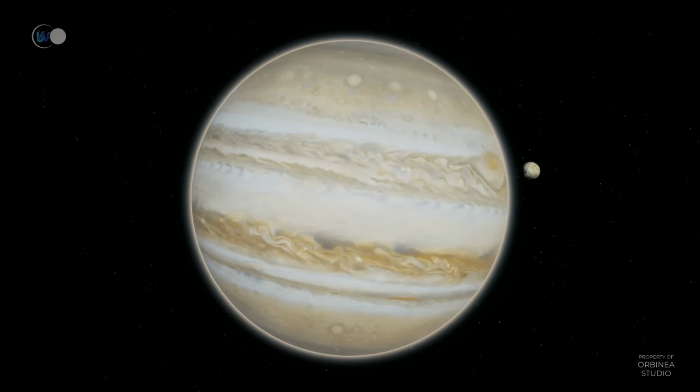These criteria are as follows. The planet orbits the Sun. The planet has sufficient gravitational force to have a spherical shape. The planet has sufficient mass to clear its orbit of debris. Pluto meets only the first two criteria. It has therefore been downgraded to a dwarf planet.